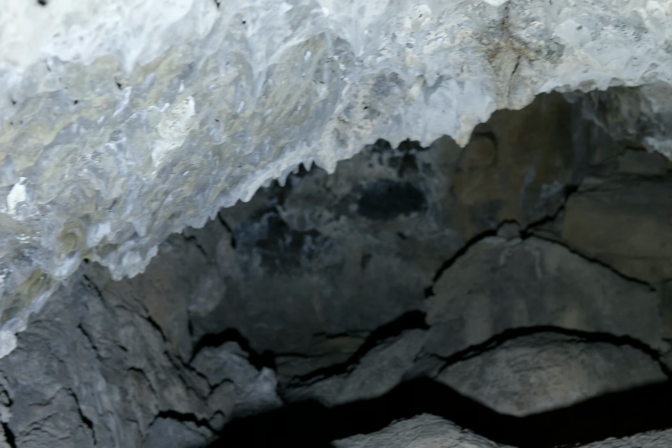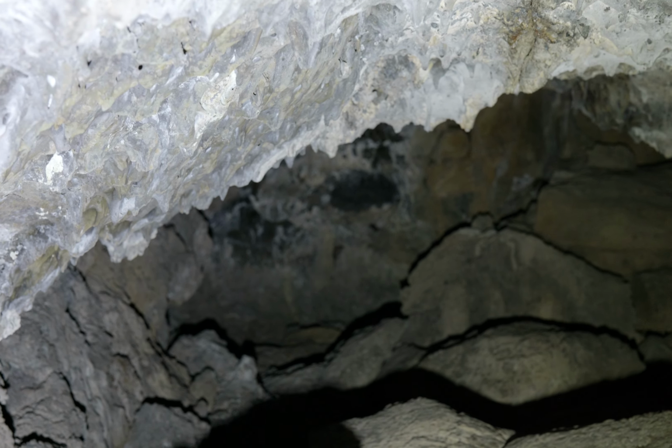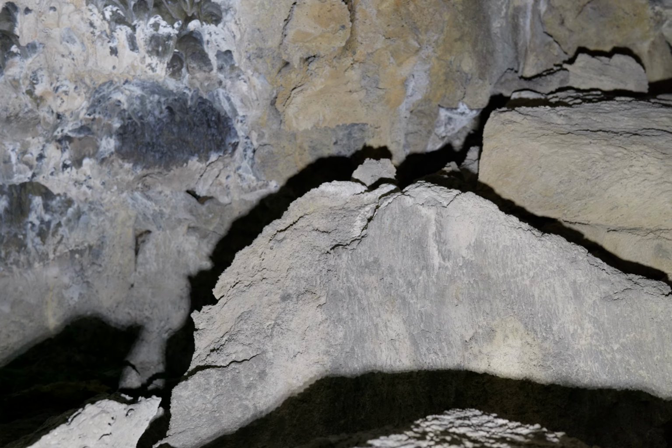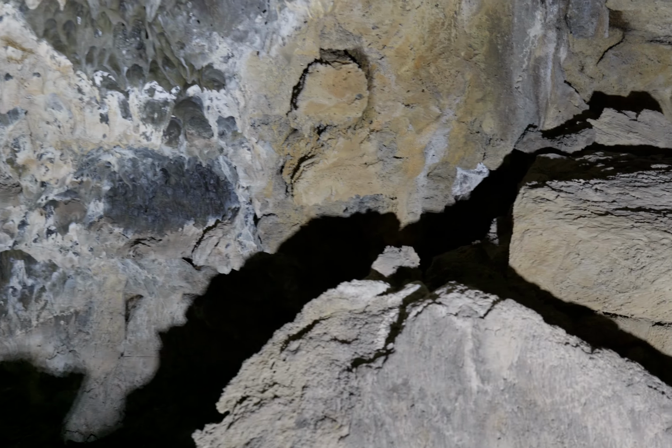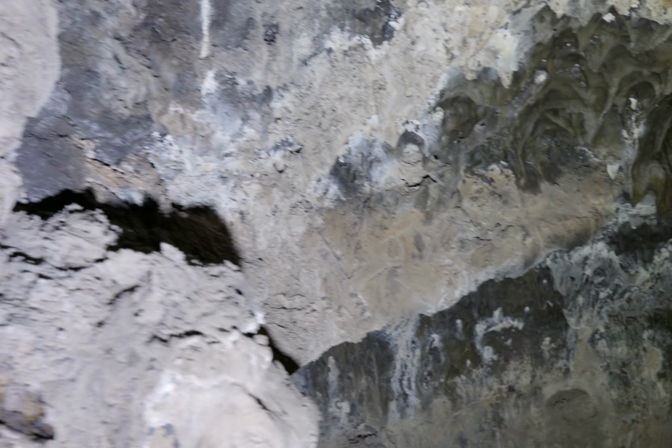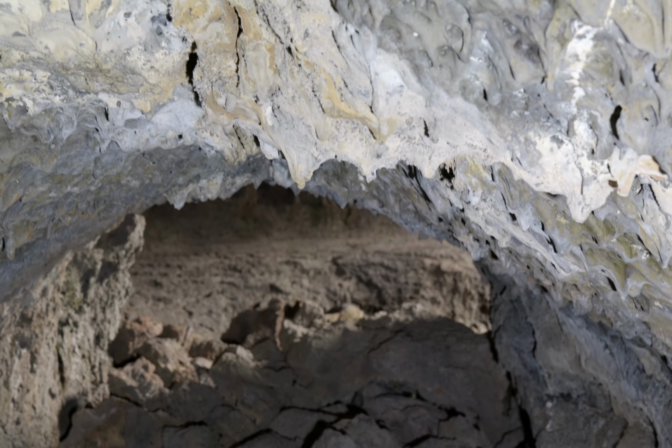Okay, I want to keep going to the right. Let me see if I can fit through here. Wait a minute. Yeah, I want to go in here so I can see where I am. Actually, what I should do is go up outside and see if there's a nameplate. I think this is pretty much a dead end anyway. It's like that's the way out. Interesting.